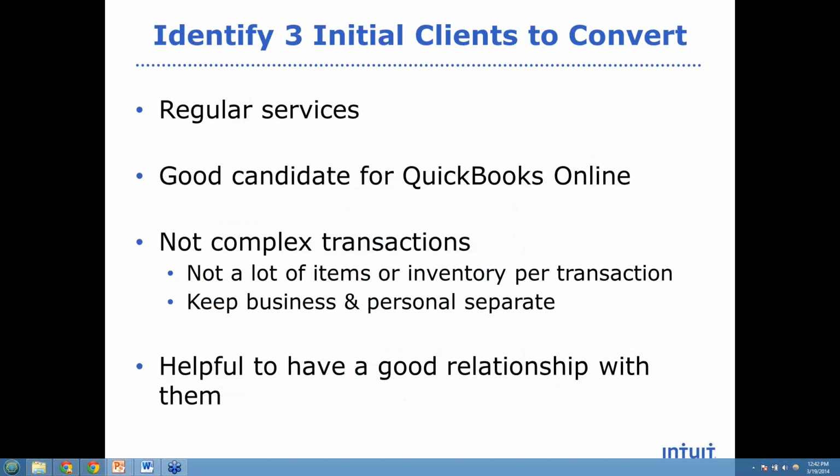Now, I had another question here. What's the best way to handle a client that's insistent on using a different accounting software from what I use? And you know what? That's a great question, Sarah, and it's up to you. Let's say that client has been using QuickBooks Desktop, and you want to switch them to QuickBooks Online.